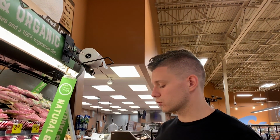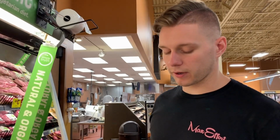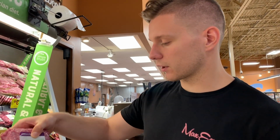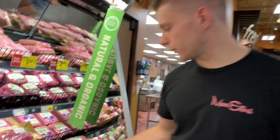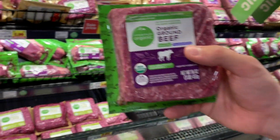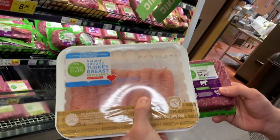You want your fats to be coming from plant sources like nuts and avocados and things like that. So try and limit your animal fats, keep your plant fats high. So this 80% ground beef I would avoid, but right above it, they do offer a 90% lean, 10% fat ground beef. Okay. So the ground beef and the turkey we're gonna pick up today.